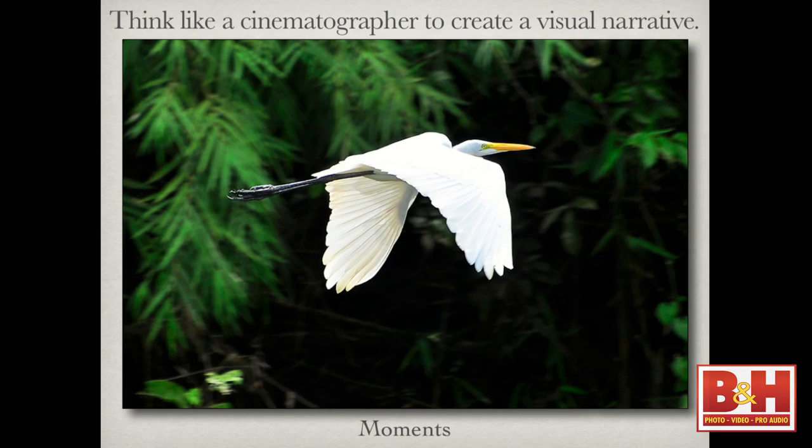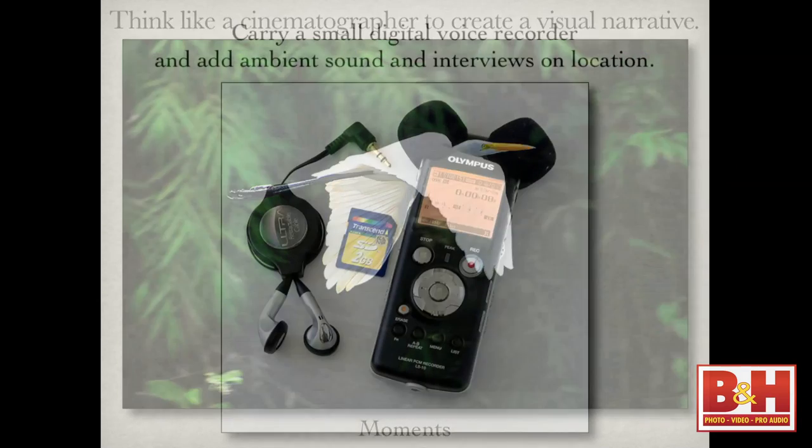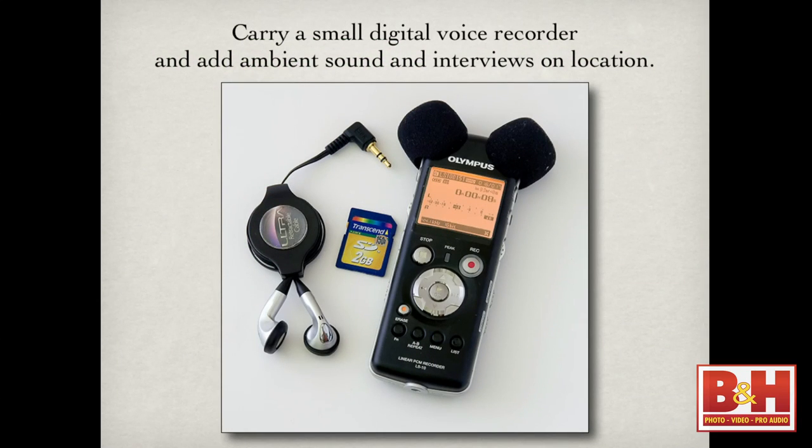Moments, just birds in flight and everything. You shoot, my average is about 1.5 million before one comes out sharp, but with digital, that's not much. Now, a couple of things that are really necessary, and I'm not a big equipment, can I say this in the middle of B&H? I'm not a real equipment freak.